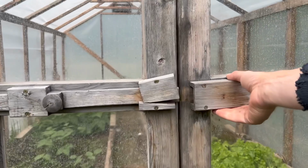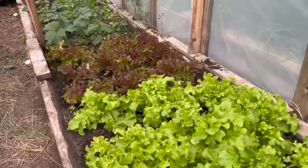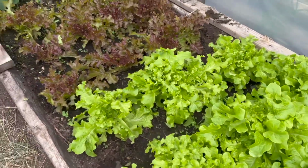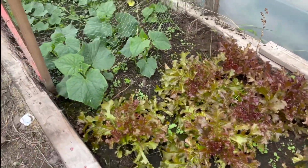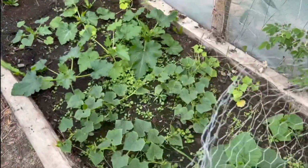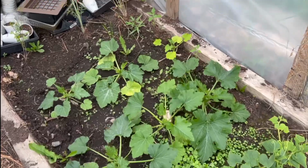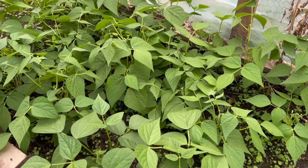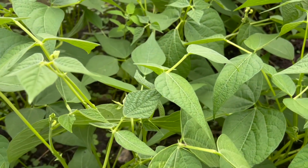Take a look in the greenhouse. This is our lettuce. That's doing really good. The green lettuce is doing better than the red lettuce. We got some cucumbers and some zucchini. They're a little bit behind. And we have our green beans. Looks like they'll produce quite a few beans here.